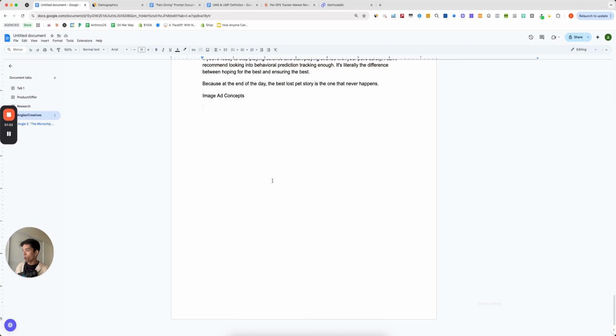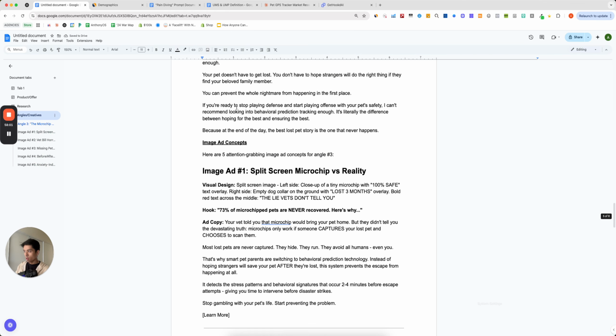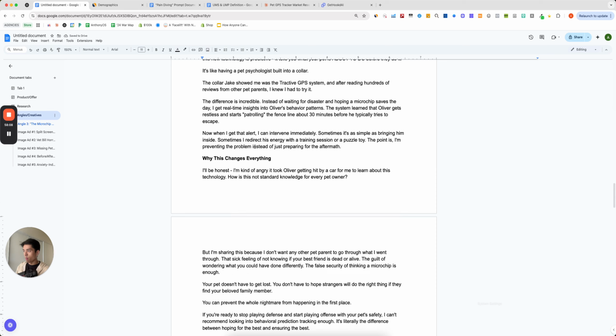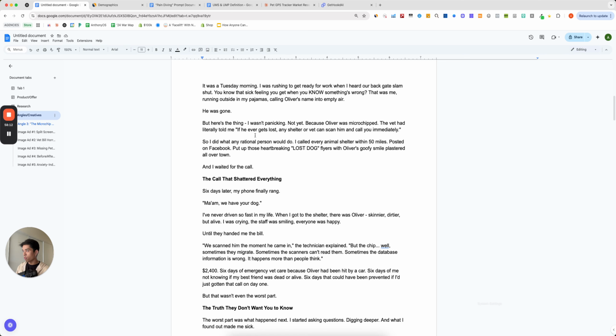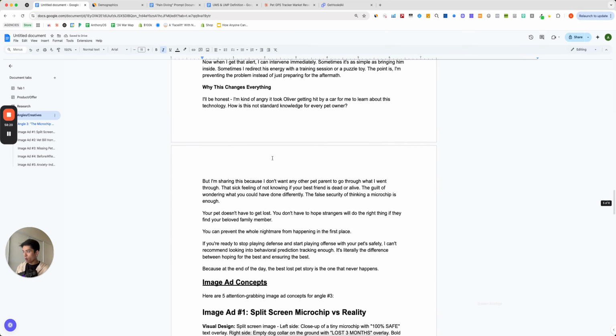So we're going to build this into our image ad concepts here and paste this in. Now, we're not going to brief these right now, but what you need to know is you can take all these image ad concepts and bring them very easily into a tool like ChatGPT and start to generate them very quickly. So we've got our advertorial, which we're going to send the traffic to. Let's make this a little bit bigger. God damn, this is a long video. Advertorial number 1.